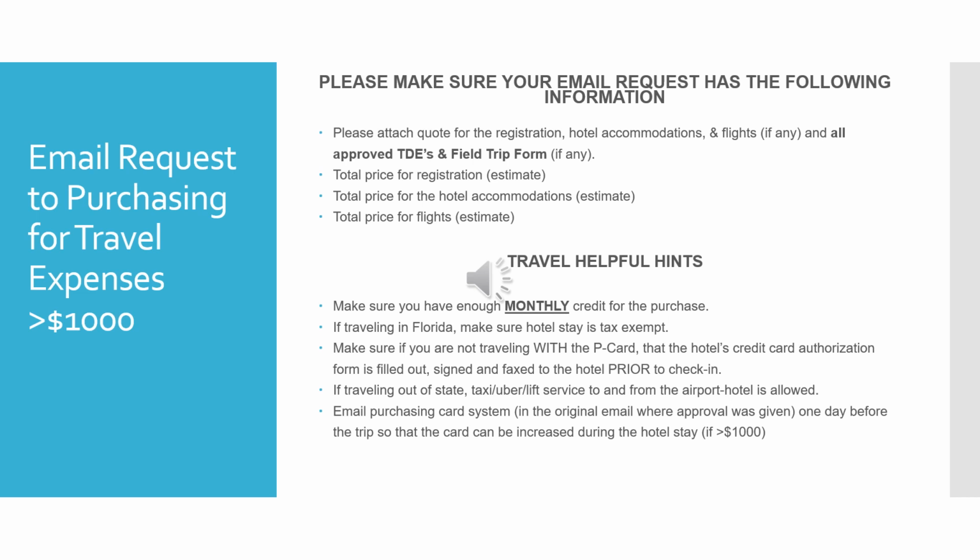Reservations may not be made without prior approval from the purchasing department if the transactions are greater than $1,000. This is even if the charges will not hit the card until the day of the trip. Before requesting a large dollar trip daily expenditure limit increase, please make sure you have enough monthly credit on your P card. Monthly limit increase requests must come from the cardholder's immediate supervisor, as previously stated in this training.